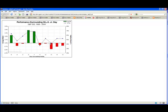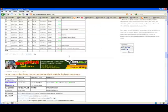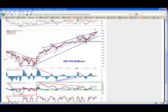But the next day is Thursday. That's a really nasty day, and Friday's a nasty day too. This is historical stuff, going back from 1986 to 2004. So you throw in the past history, you throw in the fake prints, you throw in the rituals, you also throw in the charts right here. Charts, as you can clearly see on the 60-minute, we are way overextended. We're at another rising wedge right here. As you can see, you can draw another line right there, rising wedge.